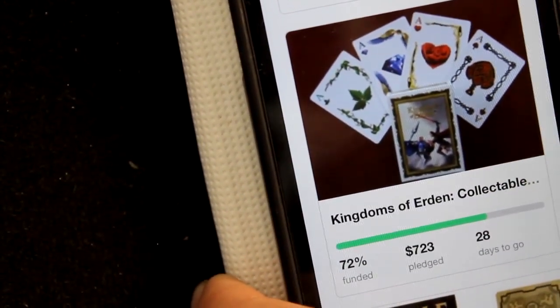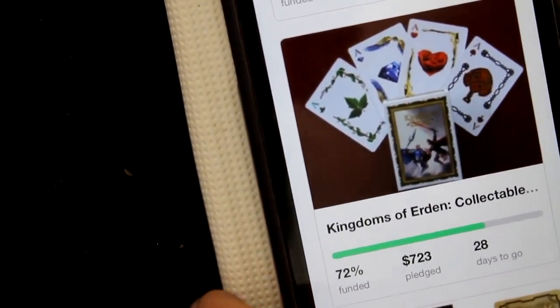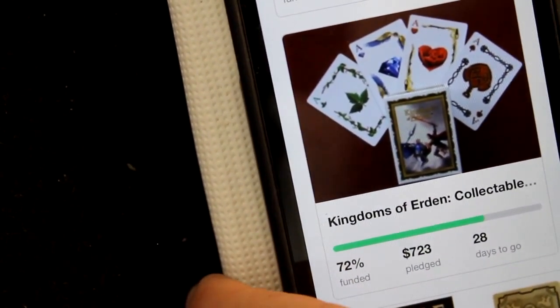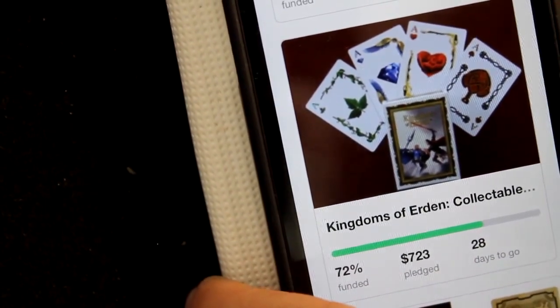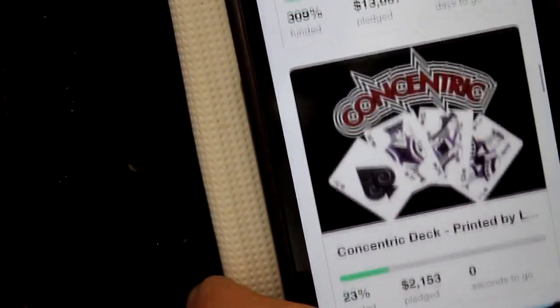There's the Kingdoms of Erden playing cards, a second version. 72% funded, 28 days to go. It should fund, but in my opinion, it's not going to get that much funded because it's basically the same thing as the last one. Just the court cards are a little bit different.